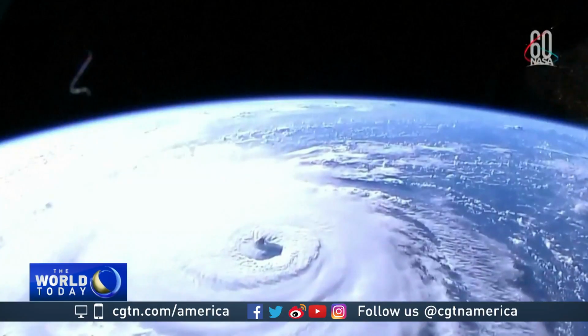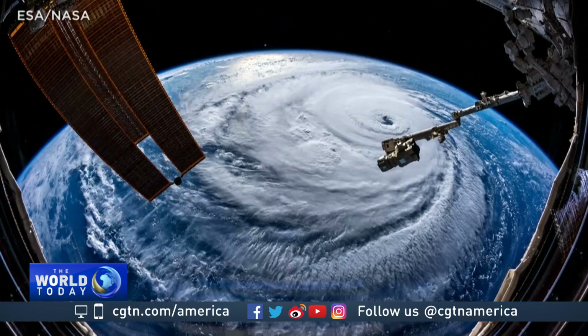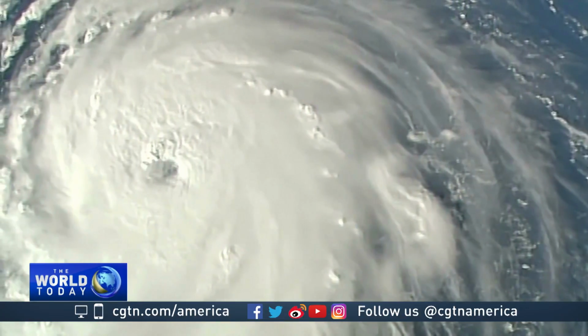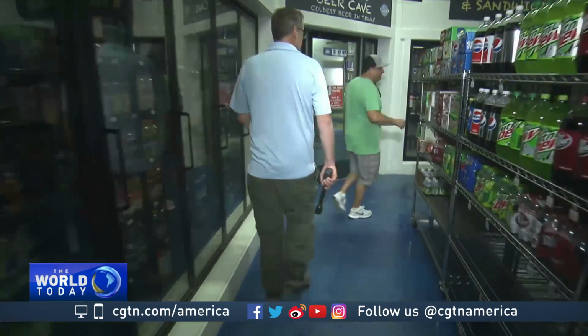From high above, it's easy to see why the hurricane is so terrifying. Outer bands extend out nearly 500 kilometers from the eye. Winds are topping out at close to 210 kilometers per hour. So even if the storm surge doesn't destroy valuable beachfront property, the punishing winds could.